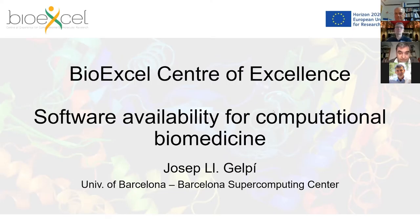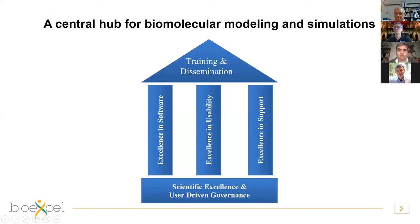The way we see the word excellence in the title, Center of Excellence, is actually split in three main pillars. I'm just using the official dissemination slides from the project. So the three main pillars are basically the excellence in software.